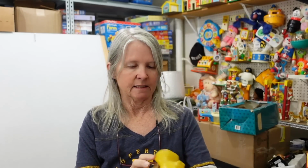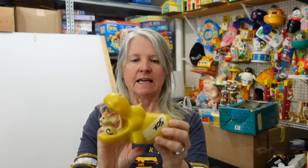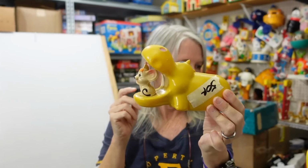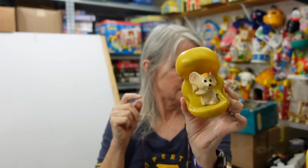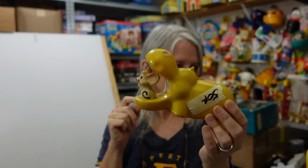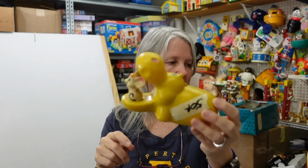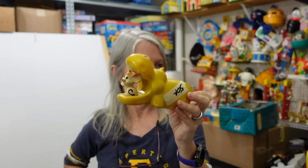And I just had to get this. Look, 50 cents. It's a piggy bank. Still has its little thing in the bottom. Oh, look, it's like a hippo with a mouse in his mouth. I just thought it was very cute. I don't think it was marked or anything. It's just going to need a little wipe down. I'm hoping maybe like $15 or so for it.